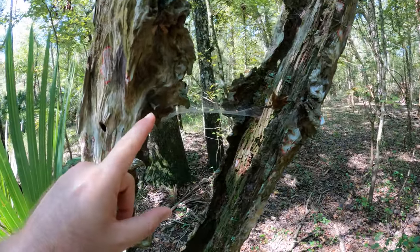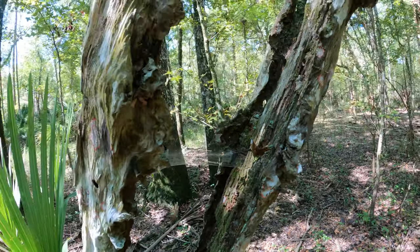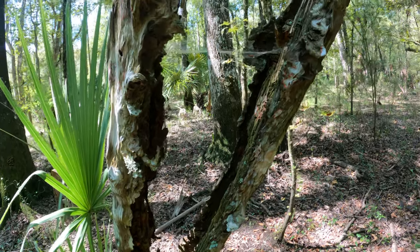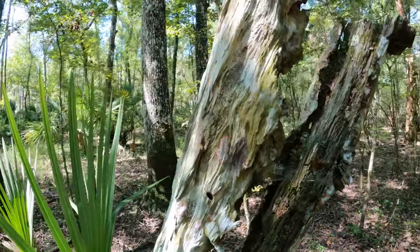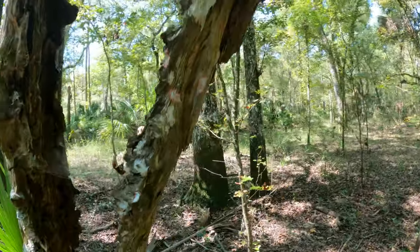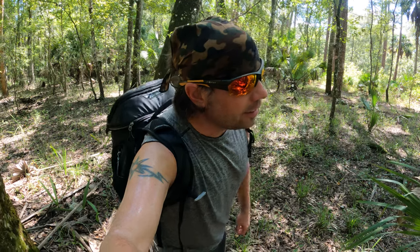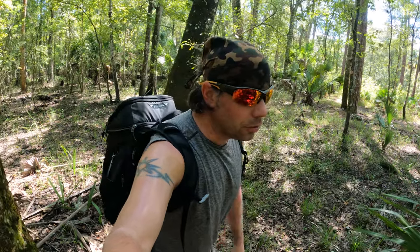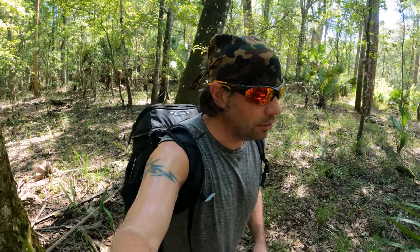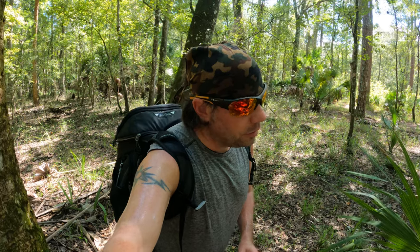You can see the nails right here. The tree is split right here through the middle. Really cool to see a lot of these cat face trees out here. This one here, you can tell, was used for turpentine, and it's split in half, and it's hard to really see any markings to indicate it is a cat face that was used for turpentine. But if you look closely, you can see the nails still attached to it, and that's where they would have put the hurdy cups.